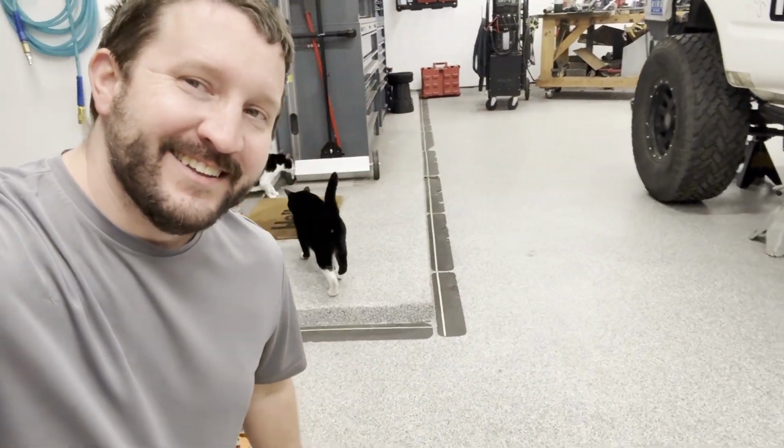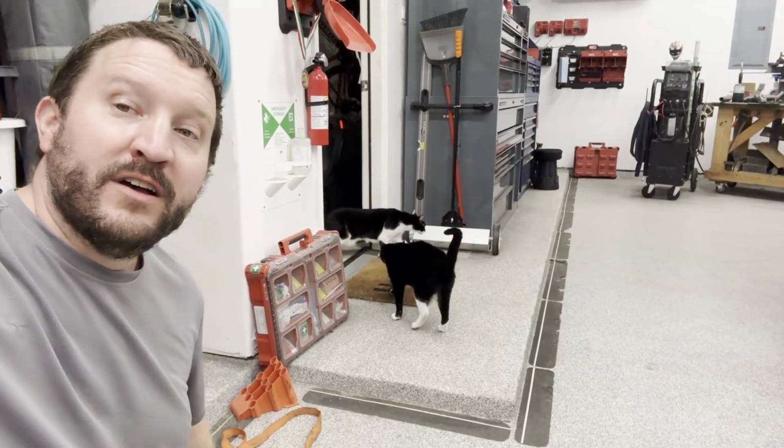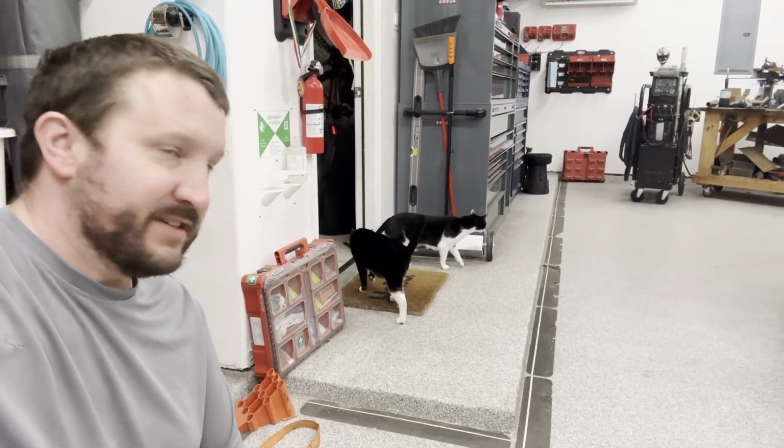Look at my cat. There he is. That's Toothless. There's Saber right there. Both of my tuxedo cats. They're really smart and I love them.